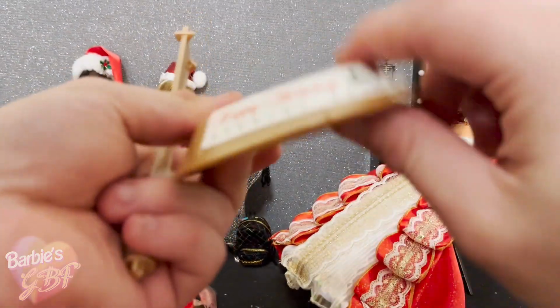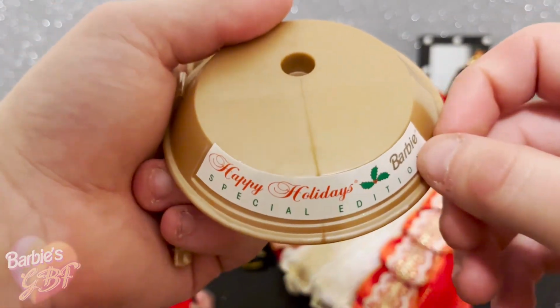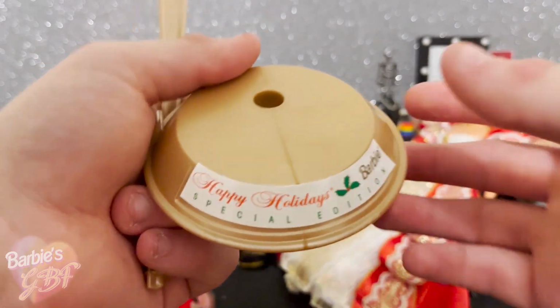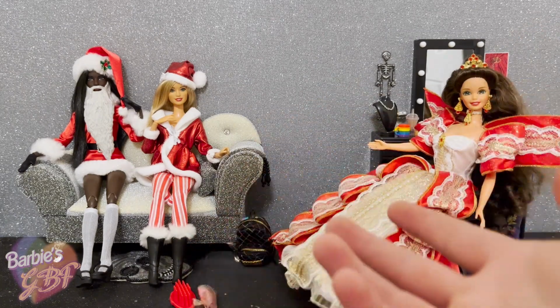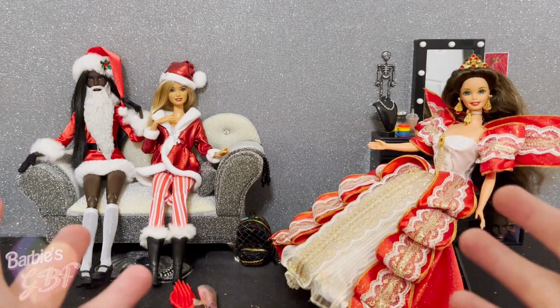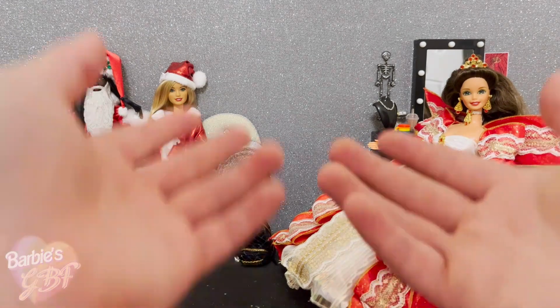She also comes with her own stand, which is this golden color. It's not metallic, but it's a gold color. And it's got this little sticker on the front that actually says which doll it's for. Nowadays, Mattel just gives you a basic black stand, which I guess is good if you want to reuse it for other dolls, but it is cool that she had a stand that was specifically branded for her. And that's it.